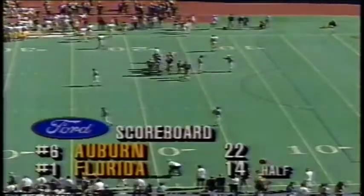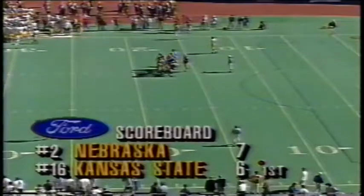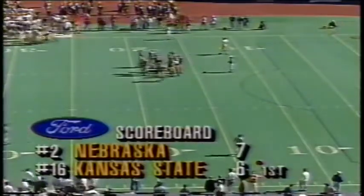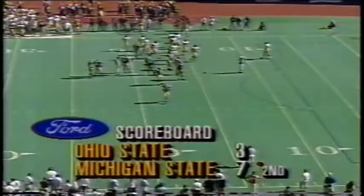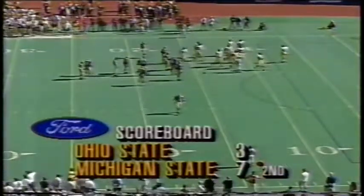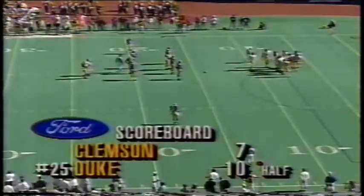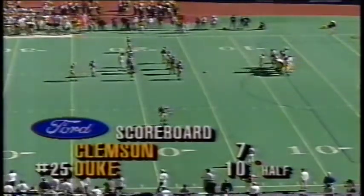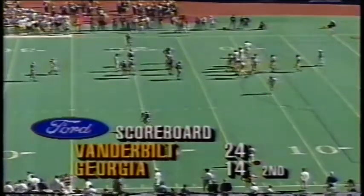And boy, putting up numbers. My goodness. Auburn leading Florida. That's good defense. That is real good defense. This is a surprise. I mean, I thought there'd be more points with K-State and Michigan State over Ohio State, 7-3. Here's your favorite. Oh, Duke. He's playing good football. Really are. Clemson's kind of up and down, but that's good operation. Vanderbilt, Georgia.